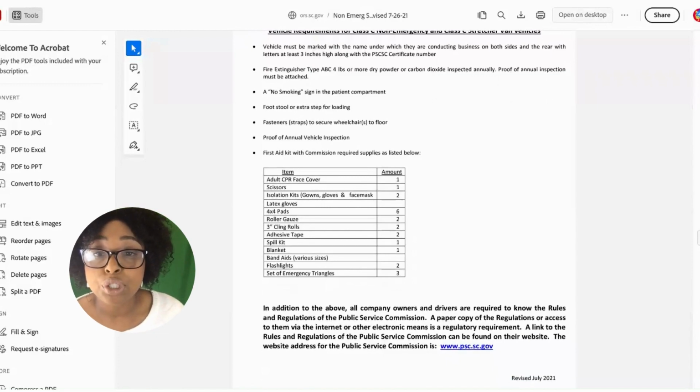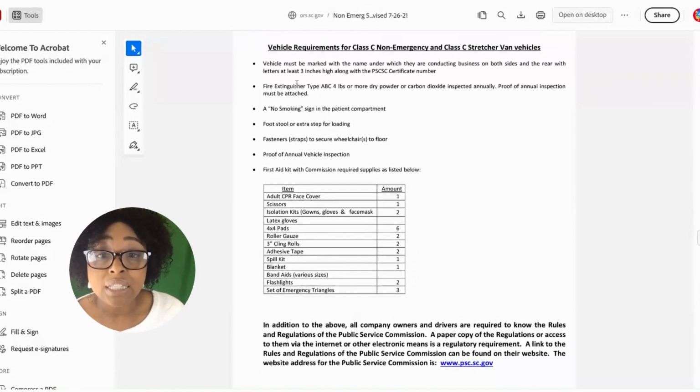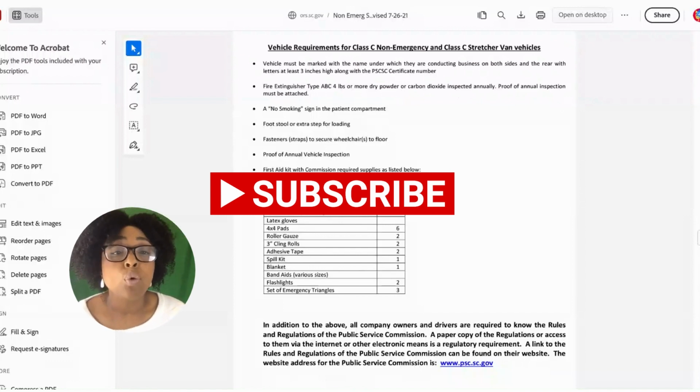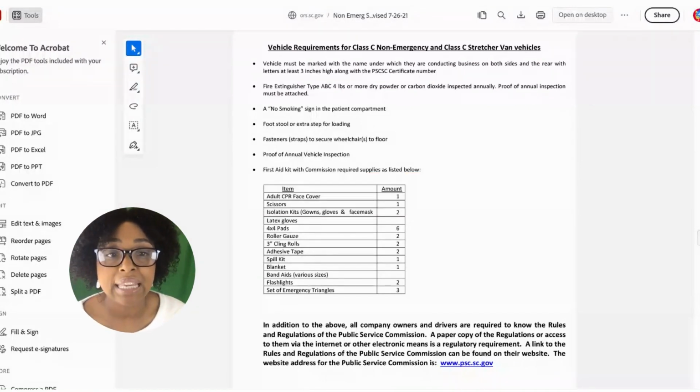Now let's go to fire extinguisher type ABC. So ABC is 4 pounds or more dry powder or carbon dioxide, inspected annually. Proof of annual inspection must be attached. All right, guys. If you're having a van, there are some fire and safety companies located in Cayce. They are absolutely amazing. When you're on the phone with them, just ask if they still do the installation of your fire extinguisher. I know one company no longer did it, but there was another company over in, I believe, West Columbia, Cayce area that still installed the fire extinguisher for you, so it will be connected to your actual vehicle.